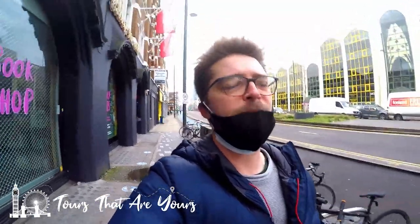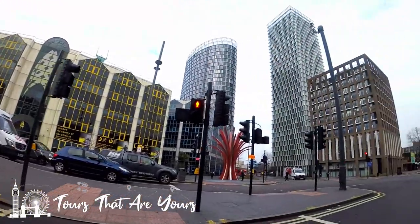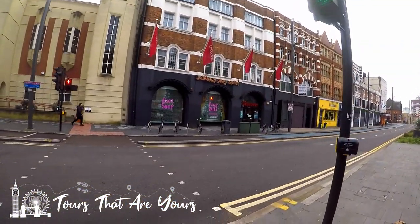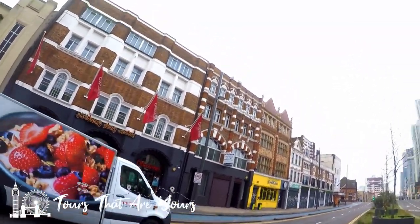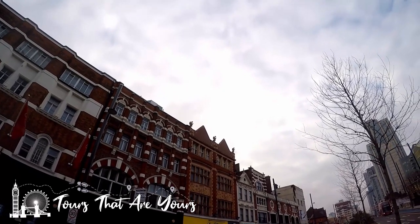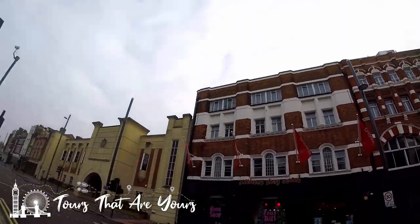But yeah, in the meantime, let's head back to the railway station. Did see these on the walk in, some dragons on top of the building there, which is pretty cool.